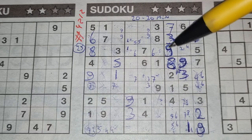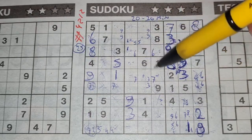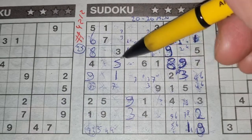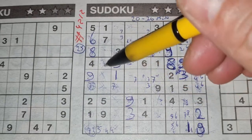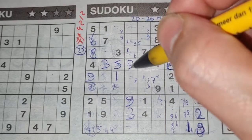Wow. 2 missing numbers here in this row. The 2 is missing and the 3 is missing. 2 and the 3. We have a 3 there, no 3 there. The 3 should be here and a 2 goes there.